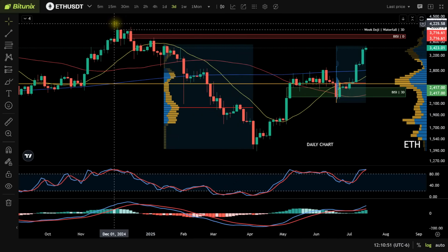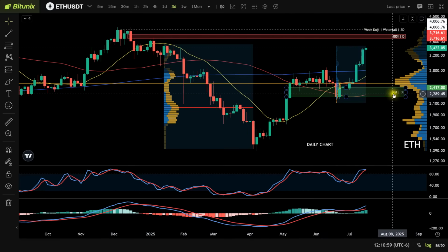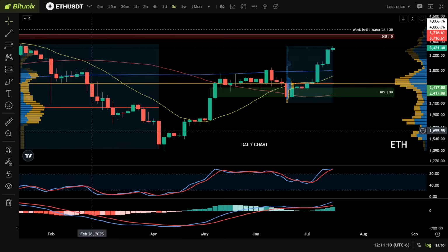So we could see something very interesting if we can punch through this, moving to the upside. But if we do get a reversal, we have this nice area of support right through here by this volume concentration and this bullish BISI on the 3-day at about 2,309. So this will definitely be one to watch because it might give us a lot of clues into what we're about to see within the other cryptos.